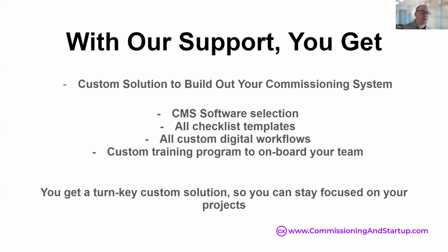You get all of your checklist templates, whether you need us to write new checklist templates for you, or if you have existing checklist templates that you need digitized for these systems, we can get that all done. All of your custom digital workflows, you get all of that set up specific to your project and how you specifically interface to your contractors and construction groups. You get all of your systematization details loaded into software so that everything's ready to go.